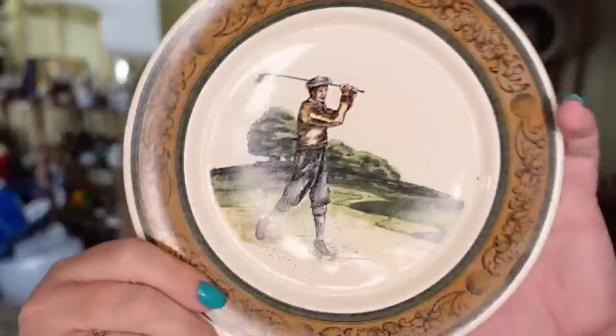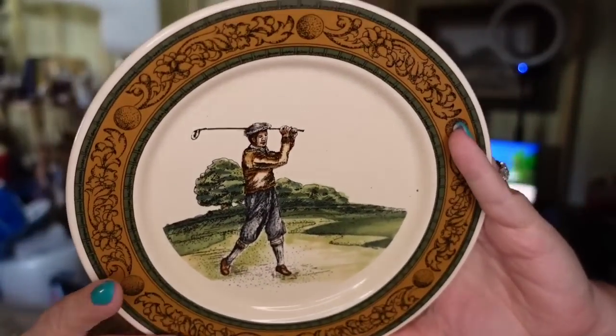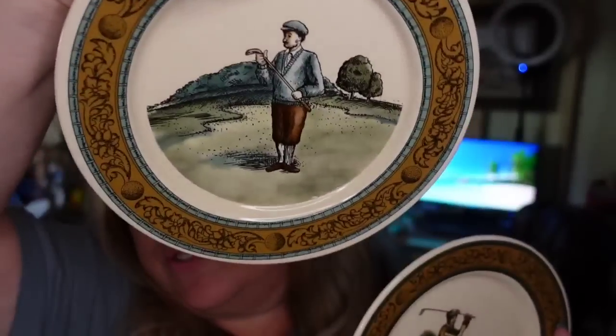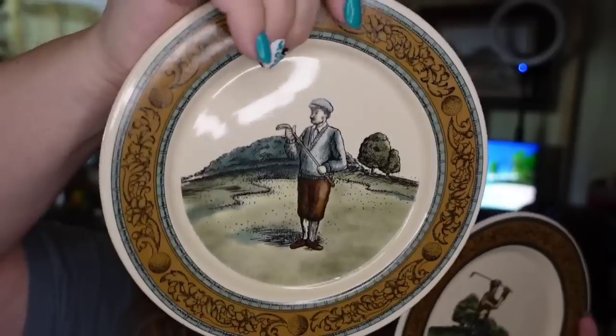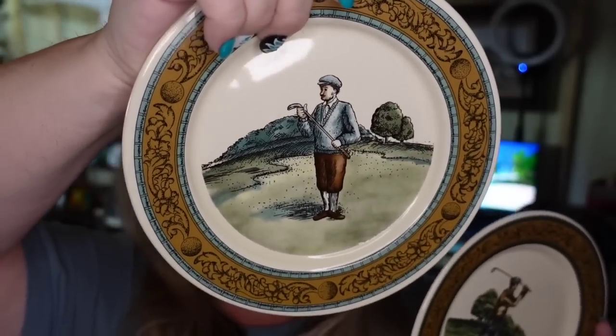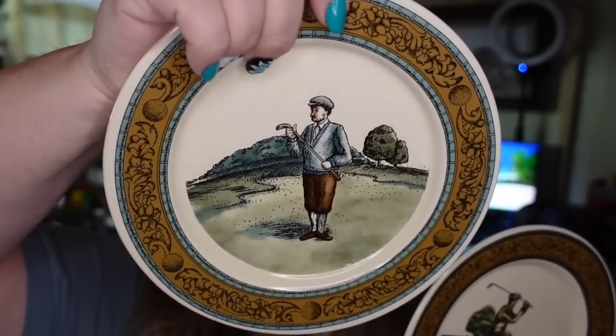Up next is a set of plates. These are golfing plates. I picked them up for only $1. There are 4 of them with different scenes. So I paid $1 for all 4 at a yard sale. They sold for $18.41. So they're actually only going to be about a $13 profit, and they did take over a year to sell.